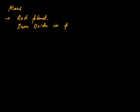We are coming to the last member of the terrestrial planets, and it is Mars. Mars is also known as the red planet because the iron oxide is prevalent on its surface.